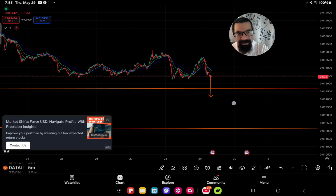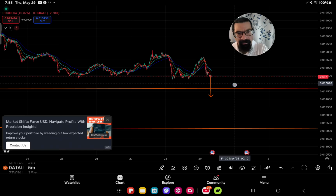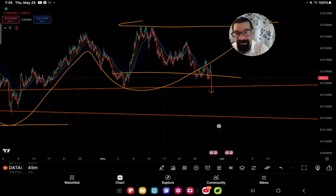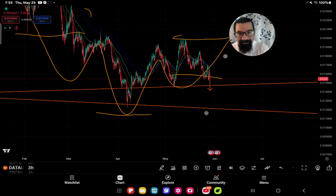ADA looks like it could be on a little bit of a bear flag here, unless it just pulls back up real quick. It looks like it's going to retest at 14.6 cents, or 1.46 cents, and then possibly might be a better buy around 1.2. But we'll see. This is going to take a minute. We have to see exactly where the best spot is. It looks like it's trying to set up some kind of inverse pattern. It just could be a little early still. But it's been a pretty steady drop down.